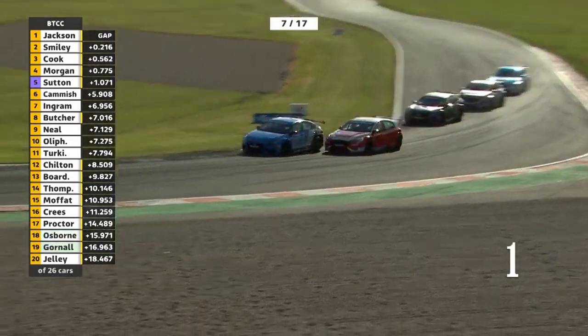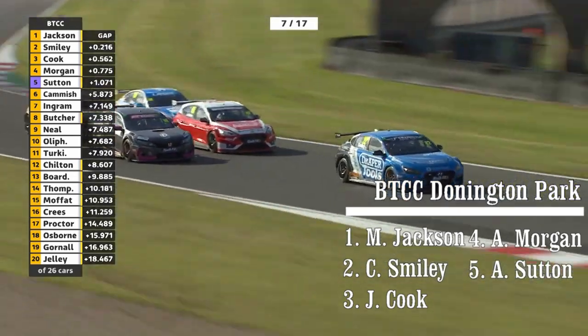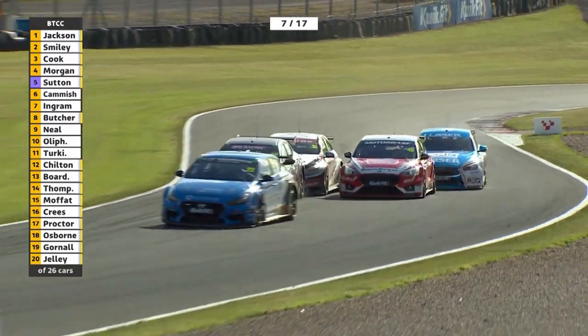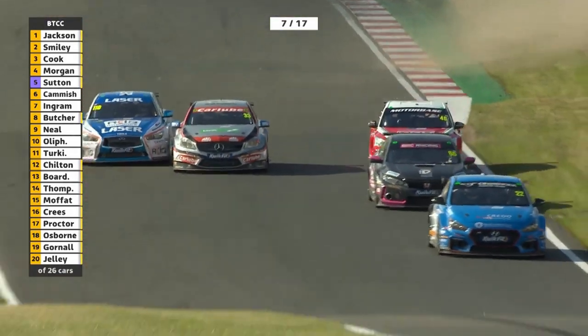Front of Butcher, down the hill, and that's for the lead, that's Smiley, and through he goes. He goes a little wide, he's off the road and back on. Here comes Cook, here comes Morgan, here comes Sutton. Suddenly Jackson's being attacked from every side. Cook's up to the outside to go second, that's the inside for McLean. Right up behind him is Morgan, Sutton's got nowhere to go. He's stuck behind the Ford, but Chris Smiley in the Hyundai leads, out wide all over the curb.